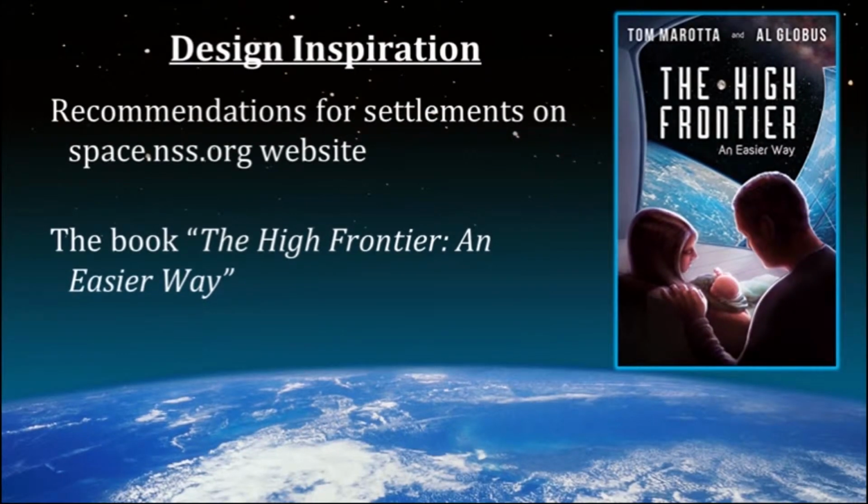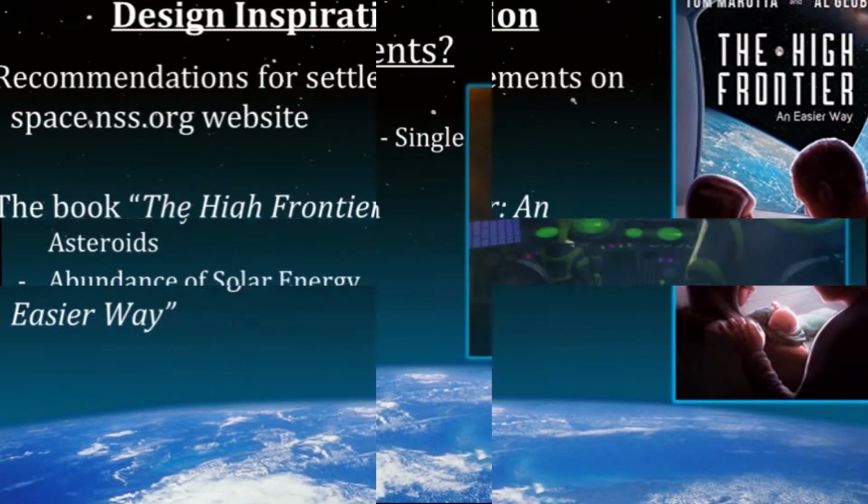The design inspiration of my project is based on the recommendations made about the space settlements on the space.nss.org website and also by reading the book The High Frontier, An Easier Way.